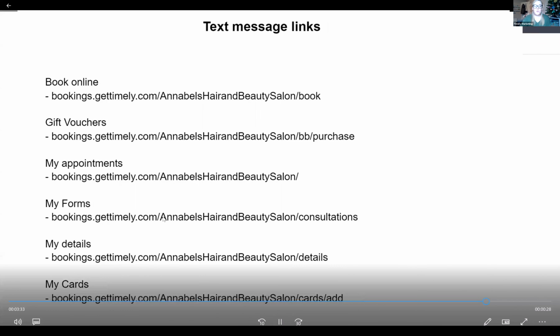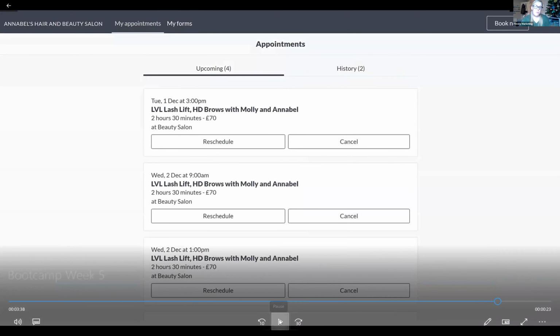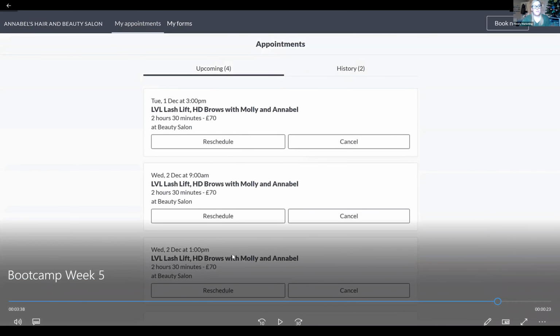So this is what your book now link will take them to, and this is what your appointment one will take them to, so they can view their upcoming appointments, they can reschedule them, or they can cancel them. They can view their historic appointments as well. So if they want to rebook an appointment that they've had in the past, they can do that at the same time.